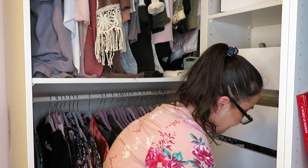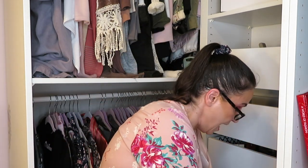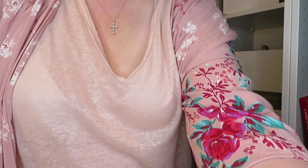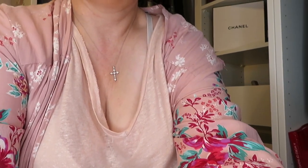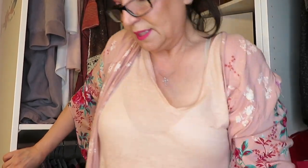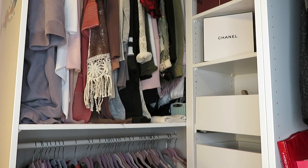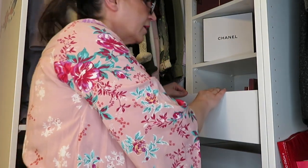Eyeshadow palettes. I love having these drawers, but I wish they'd open a bit more. I really do. Like, seriously? All right. Let's see if I can count these. Let's see if I can put you up a bit without dropping my camera. Hopefully you'll be able to see something. And hopefully I won't kill myself on the stool that I have to move. Okay, move that. Make sure that doesn't close on me. There we go.